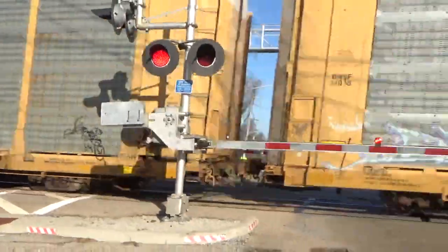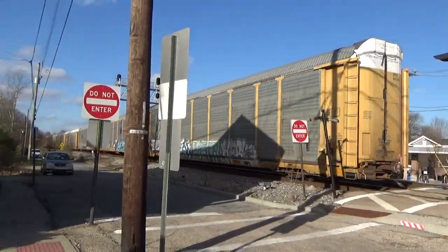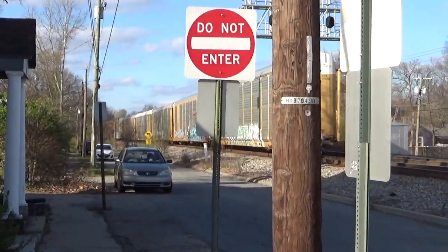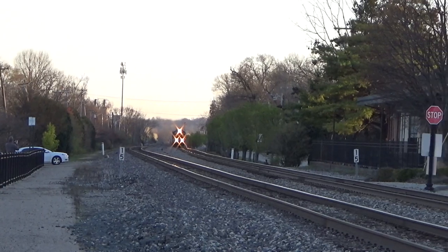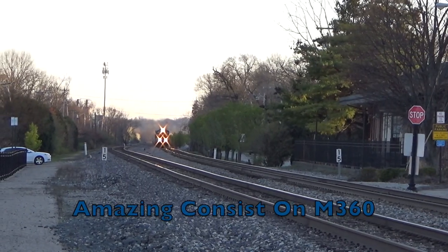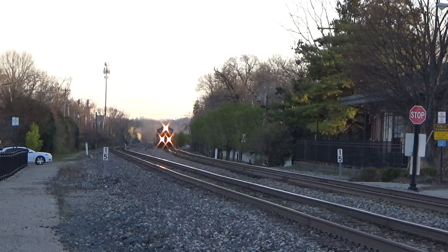I thought this train was long gone already, and I thought it would be up by Camden on the Newcastle District. Nope. Nowhere near that yet. This would be our last train here at Glendale for the night. However, I would get up at 5 a.m. the next morning.